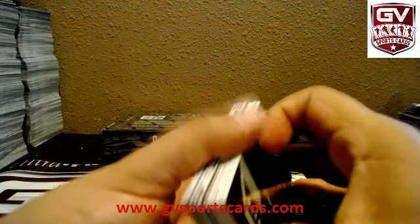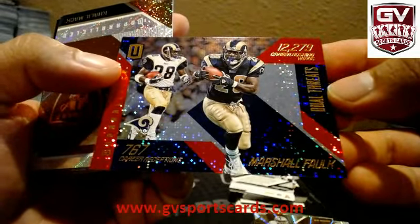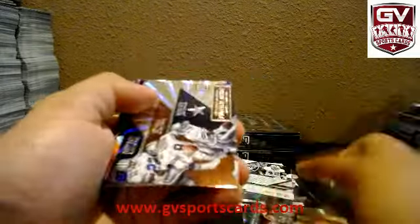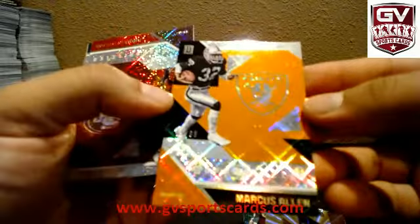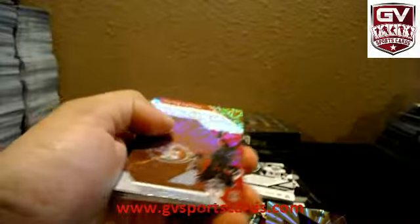49ers. The big hit so far is the Jared Goff. Raiders, and number to 49 for the Rams, Marshall Faulk. Marshall Faulk, that is 29 of 49. Cowboys, and number to 99, Marcus Allen. I think that's the second one for the Raiders there. Marcus Allen, Hisashi.